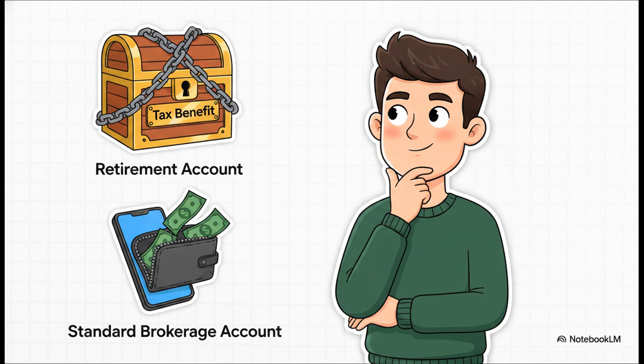You basically have 2 main buckets to choose from here. A retirement account, like a 401k or IRA, gives you amazing tax perks, but it does legally lock your money up until retirement age. Or you can go with a standard brokerage account. This offers no special tax breaks, but it gives you complete flexibility to withdraw your cash literally whenever you want.